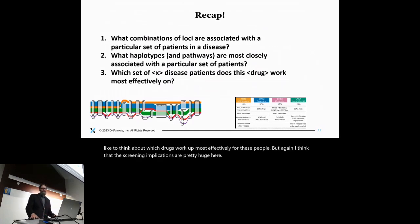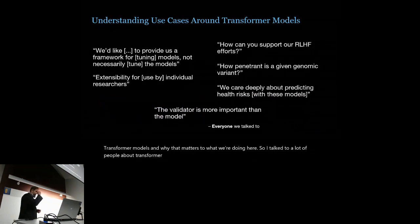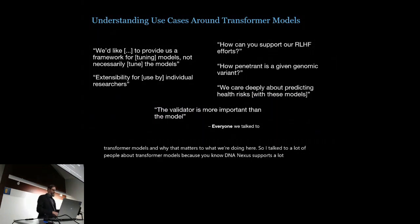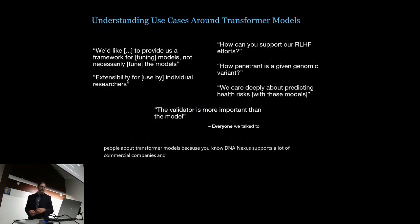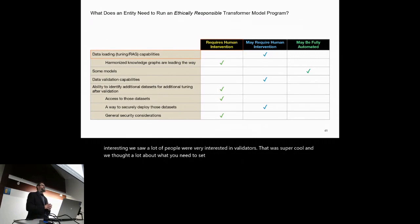So for the next 2 minutes, we'll go through real quick a little bit of work we've done with transformer models and why that matters to what we're doing here. I talked to a lot of people about transformer models because DNA Nexus supports a lot of commercial companies and their cloud adventures and so on and so forth. Interestingly, we saw a lot of people were very interested in validators. That was super cool. And we thought a lot about what you need to set up an ethical transformer model, but really a lot of it is clean data. And that's a pretty big deal.